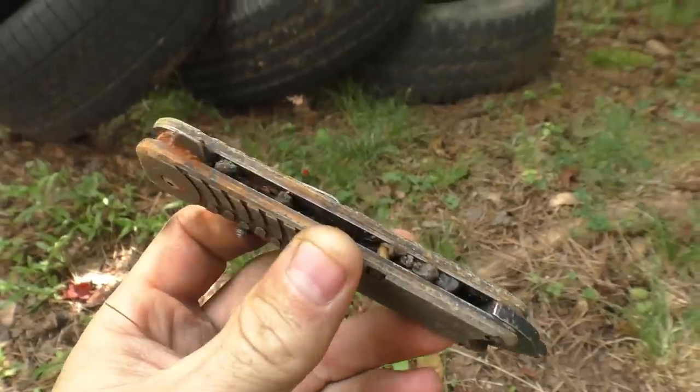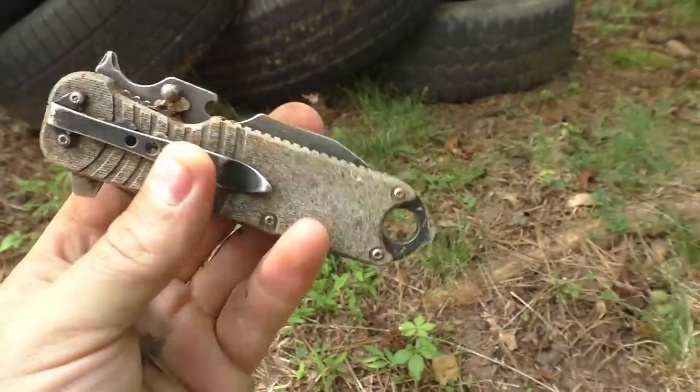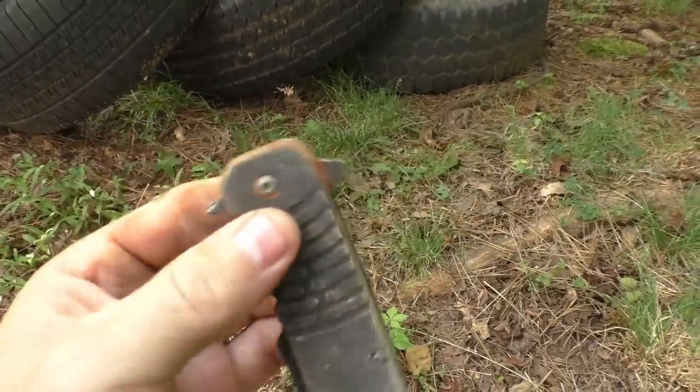I found this pocket knife. It's not in the worst condition. I bet it can be salvageable. I don't see any writing on it though. Do you guys have any idea how valuable this knife could possibly be?